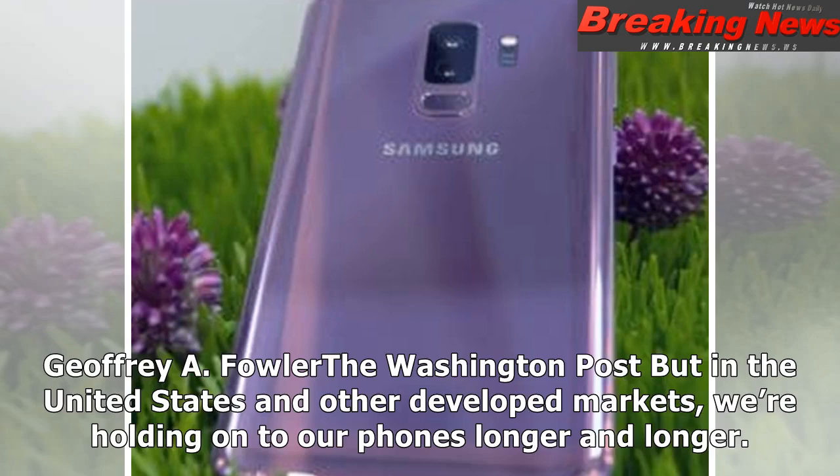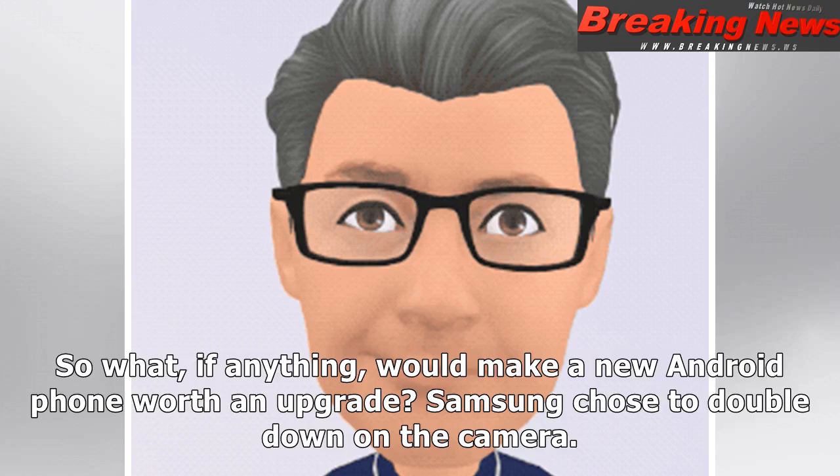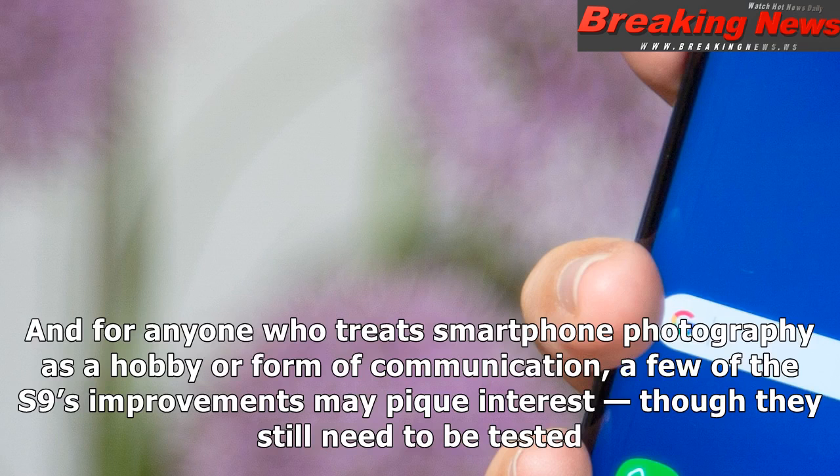But in the United States and other developed markets, we're holding on to our phones longer and longer. Samsung's targets for the $720 S9 aren't just owners of the S8, they may still be holding on to an S6 or older. So what, if anything, would make a new Android phone worth an upgrade? Samsung chose to double down on the camera. And for anyone who treats smartphone photography as a hobby, a form of communication, a few of the S9's improvements may pique interest, though they still need to be tested.